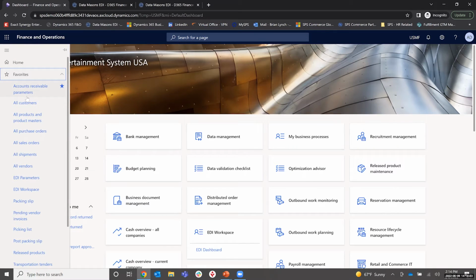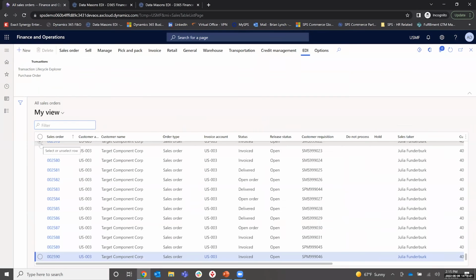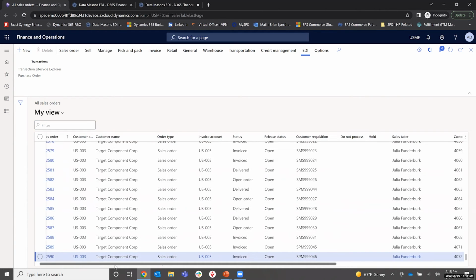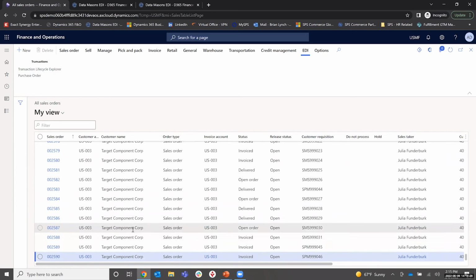customers. The reality is our organizations using our solution integrate with their customers, their third-party warehouses, suppliers, broker trading networks, even e-commerce sites like Shopify, Magento, BigCommerce, and marketplaces like Amazon, Walmart, eBay, etc. Now, in this case, all of these orders came in via EDI, and we can tell that based off the sales origin being configured to integrate with the EDI flag.